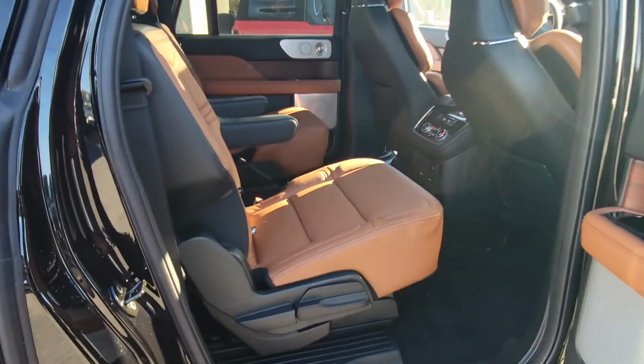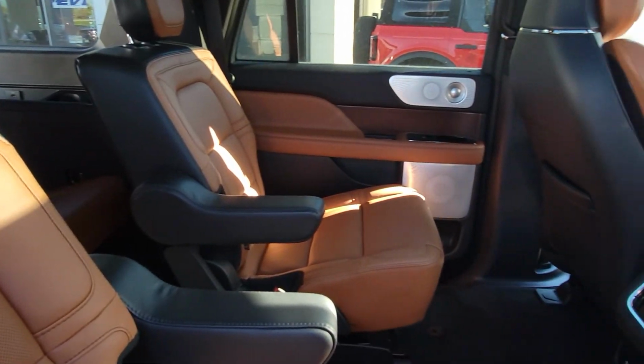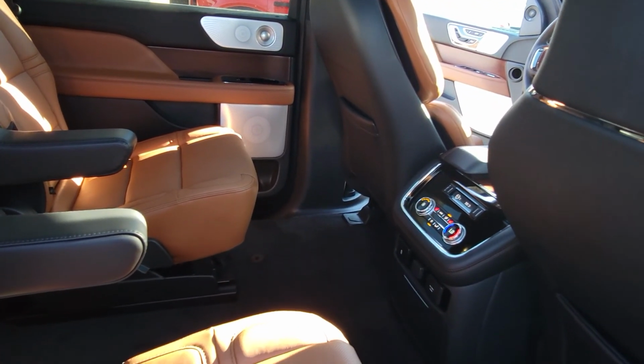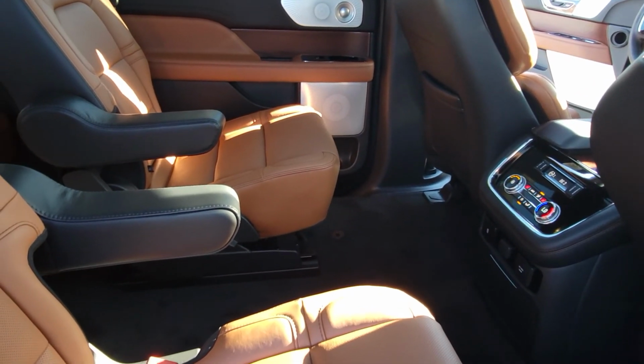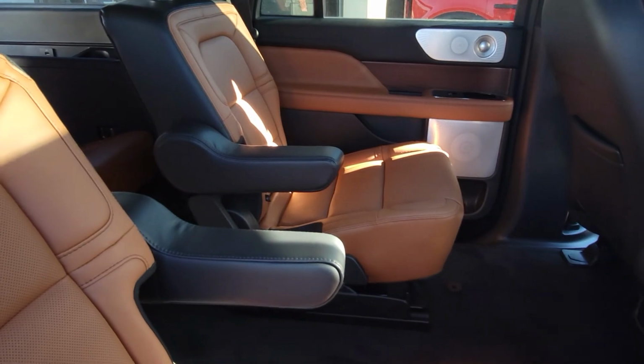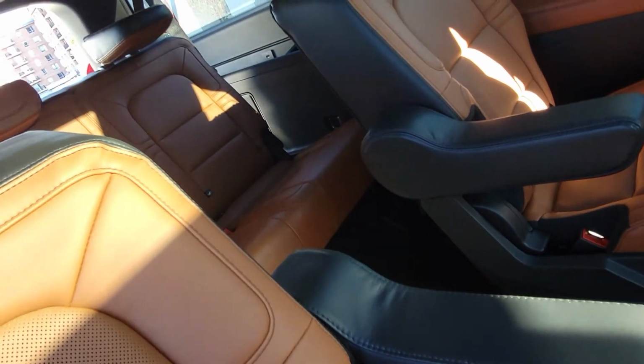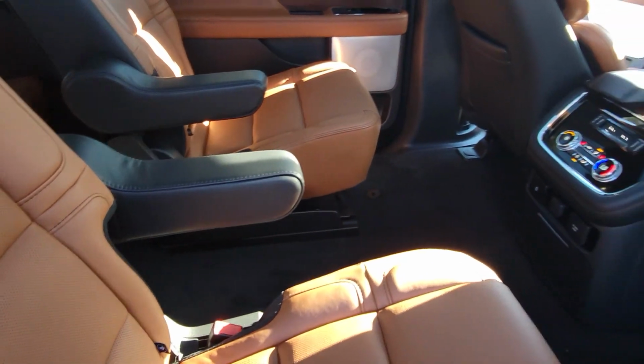So this is your russet interior, so it's the two-tone black with brown, which is again very rich looking on the inside, looks even better in person. Pass-through in the center with the captain's chairs, much more comfortable setup. And I do like the pass-through too. It makes it a lot easier for kids getting into the center once you have the console there.